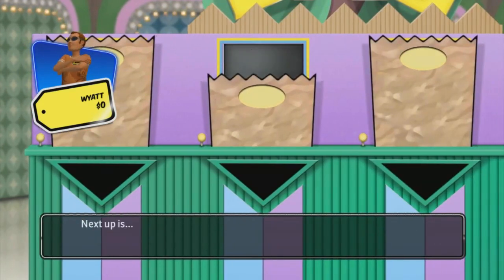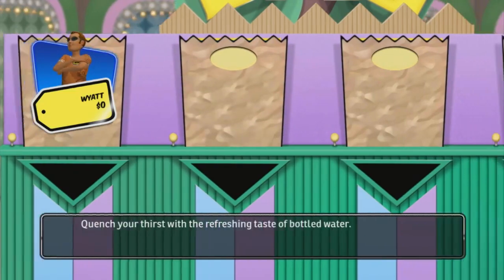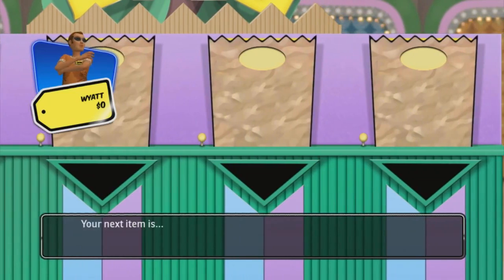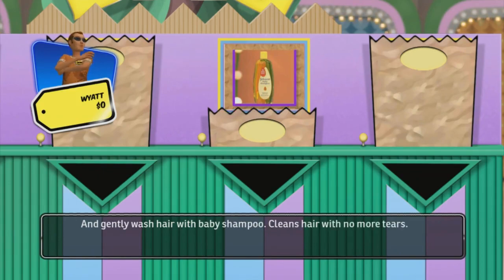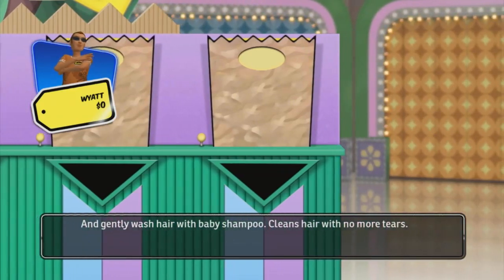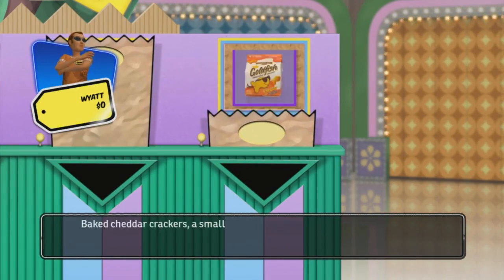Next up is... Quench your thirst with a refreshing taste of bottled water. Your next item is... Gently wash hair with baby shampoo. Cleans hair with no more tears. The final item you'll bid on is... Baked cheddar crackers, a small snack that goes a long way.